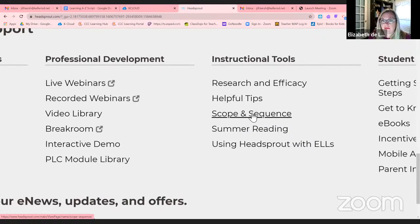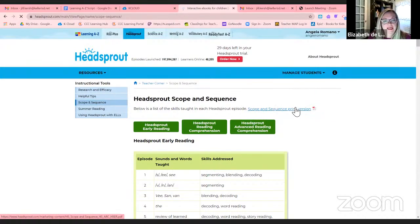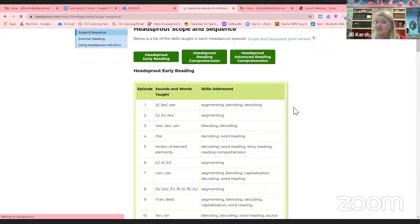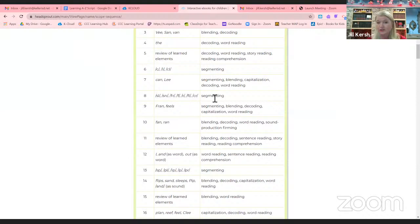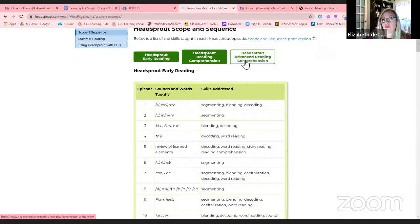And I have to agree, I find it extremely useful because it is computer adaptive, the placement of the student based upon that tool that they take at the beginning. It is nice to be able to go and see, okay, what is this episode going to cover? Yeah, absolutely. So hopefully you're able to see that now. It will show you the different parts, the early reading, which is the phonics, and then the reading comprehension, and then the advanced. You can find those just at a click, and then it will show you each episode exactly what they're working on. And that advanced reading comprehension piece, you're correct, it is new, and there are 50 segments in that.